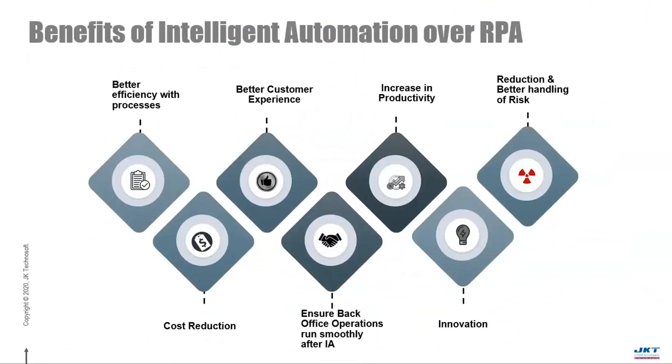For example, for invoice processing, we get lots of unstructured data and the client cannot stick to any particular format of invoice as they do not have control over the vendor invoices. So in this case, RPA alone cannot deal with multiple different formats and unstructured data. But with the help of machine learning, a bot can read, it can continuously learn on its own, and it can identify a new invoice coming. Also, it can process it and can handle exceptions in a better manner. So in short, intelligent automation helps in achieving better efficiency with processes and delivers significantly greater cost reduction.